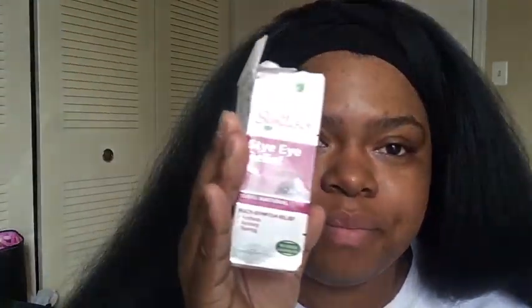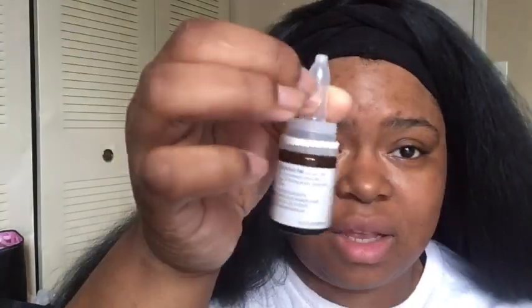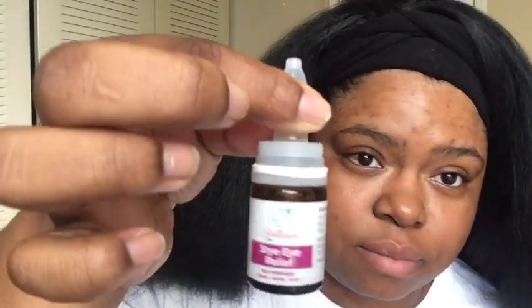Next, this is what I picked up. I got some drops, and it helps with redness, burning, and tearing. Now, my eye was really dry, causing it to tear, but the tears were just tears. They didn't bring relief to the dryness. It was just dry and tearing, which was really weird. But this is a dropper in itself.